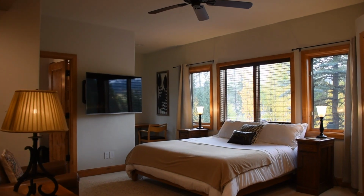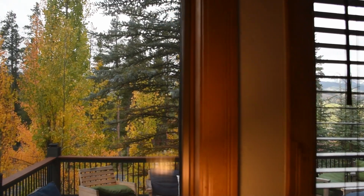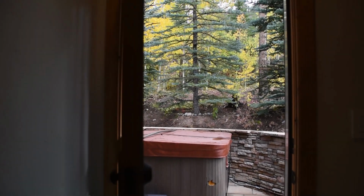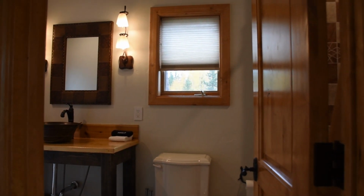So this is one of the first primary suites just off of the kitchen area. You can see we got a king size bed, amazing views of the mountains with abundant natural light as well. What's special about this one is that you've got a bathroom with access to the hot tub. So as soon as you're done soaking in the tub, come right in here, wash off before you ever even have to step foot in the rest of the home. So let's go check out the downstairs area now.